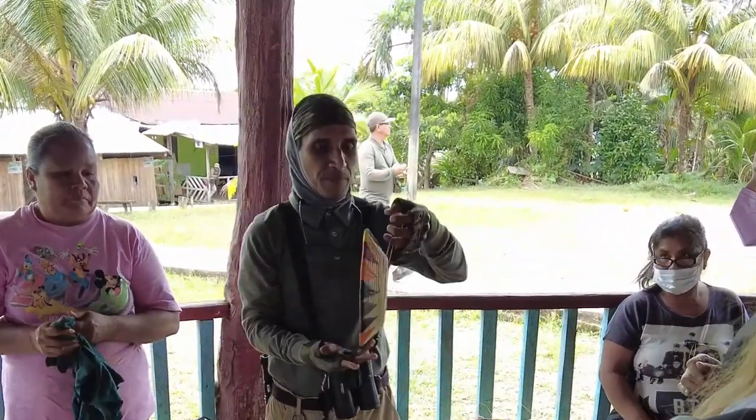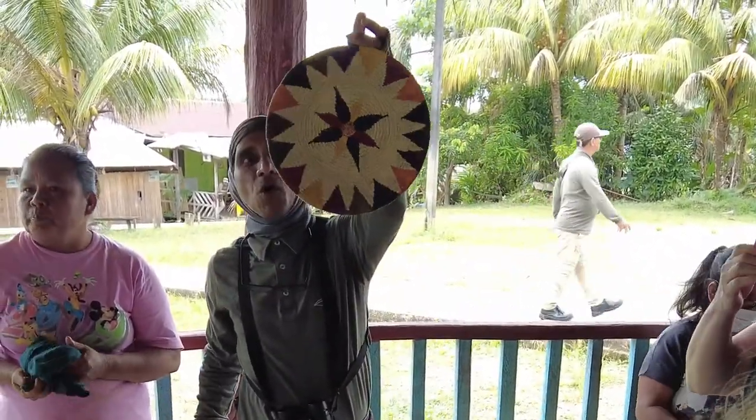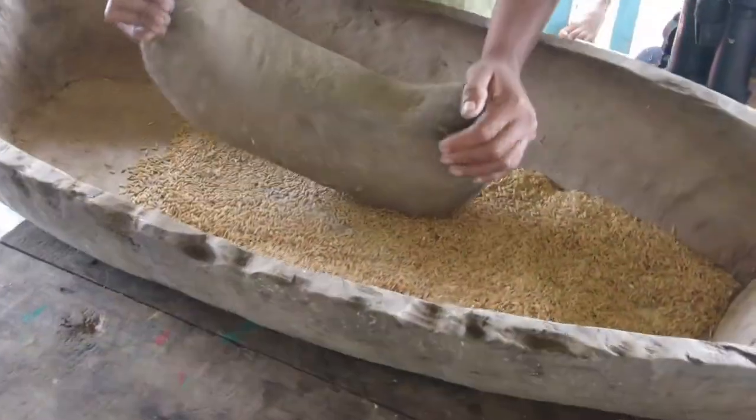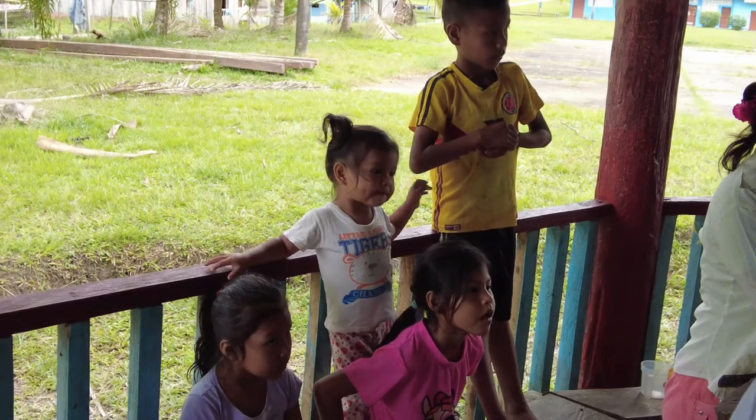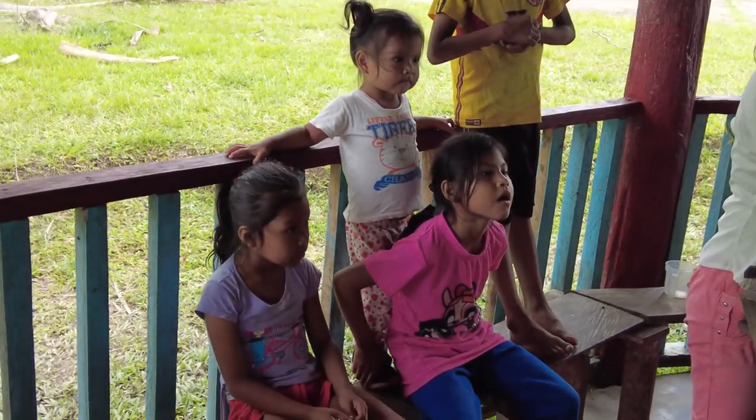Two days, she said. Two days it takes more or less for them to grind the rice. In the past, they used to chop the grain, my friends, in order to obtain the wild rice.